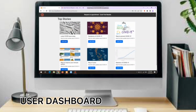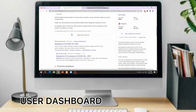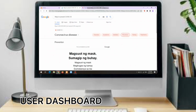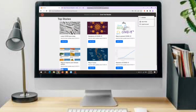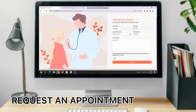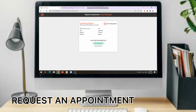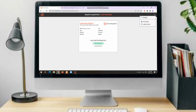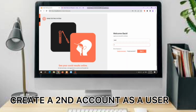User dashboard. Request an appointment. Create a second account as a user.